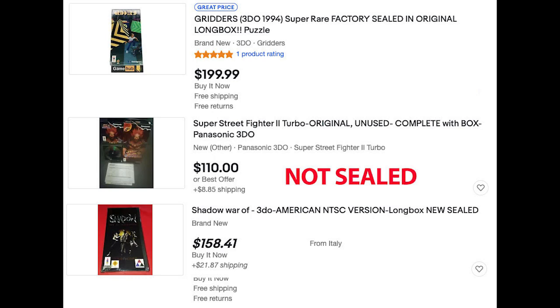And then I didn't have any clue, but evidently Shadow War Succession, a new version that's sealed, at least there were no U.S. sellers, but a guy from Italy was selling it for $158, and there was a couple ones from a couple different people overseas that were in that $150 range. So that was kind of crazy.